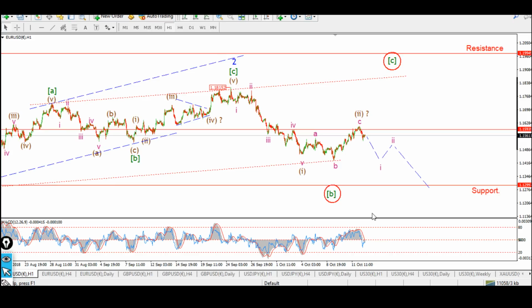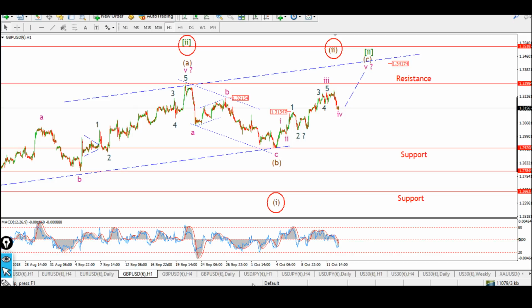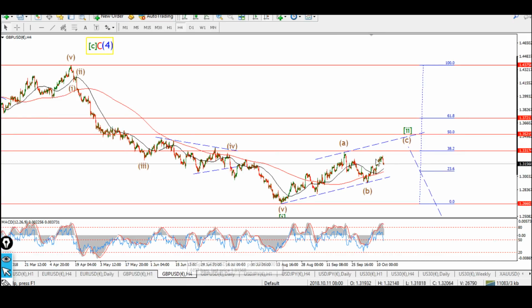Suffice to say that Eurodollar is expected to, in the medium term, towards the end of this year, probably push towards parity. Okay. So here is pound dollar. Get onto the 4-hour chart.